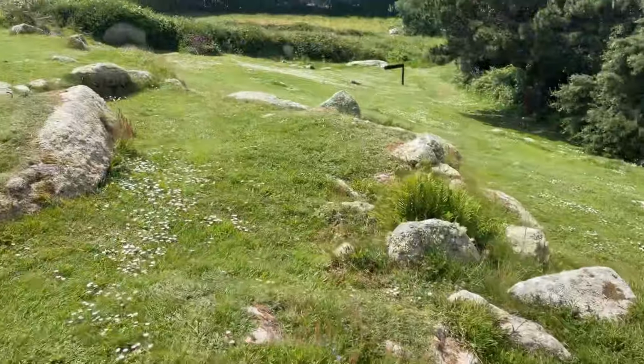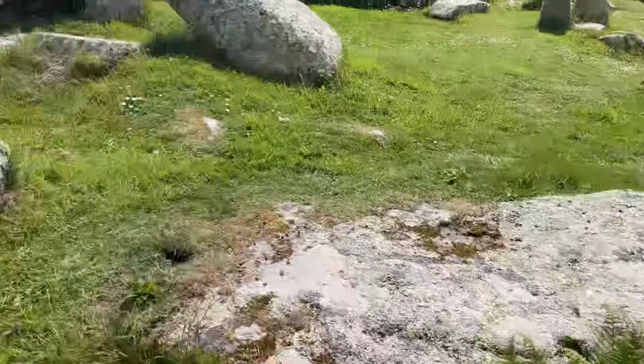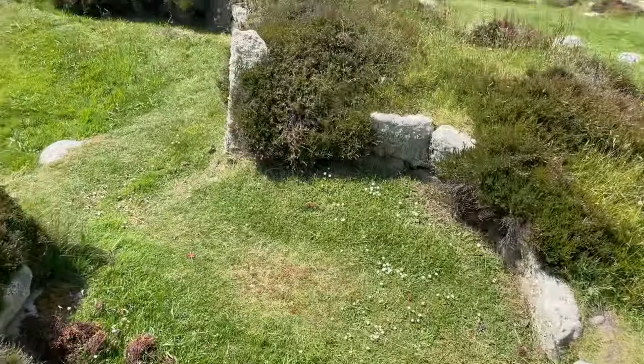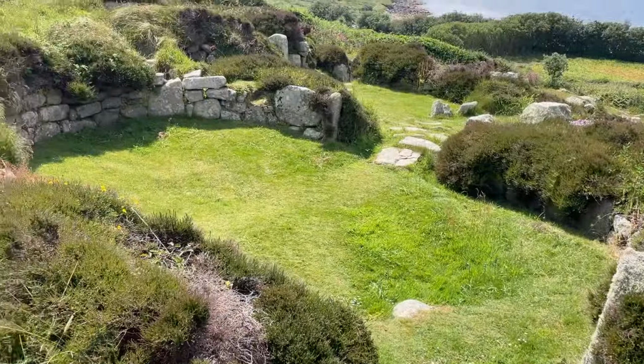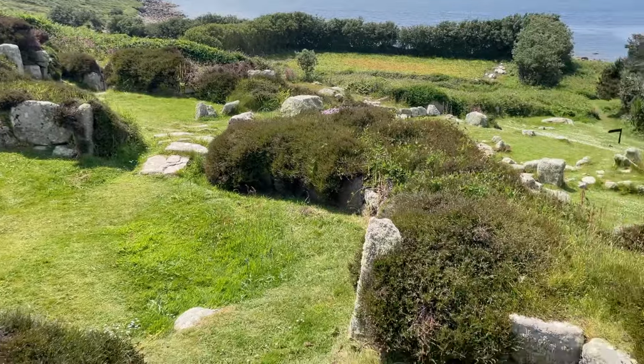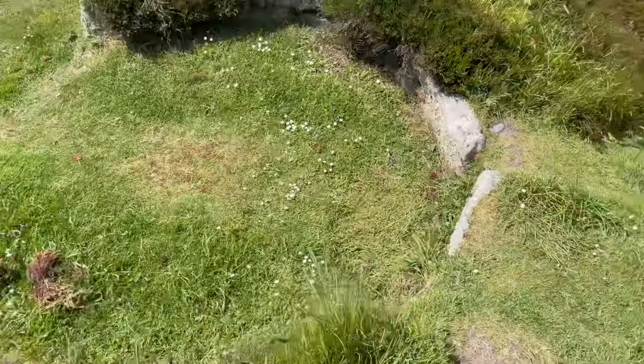And each one of these is a house. I think this one is the most recent. It says it was built in 200 AD. So that is actually a Roman house.